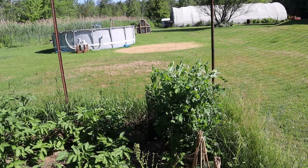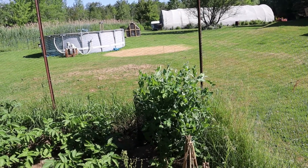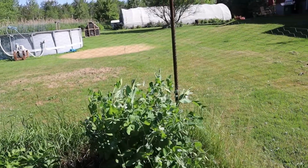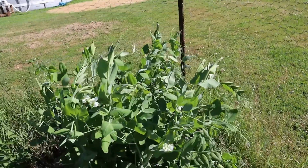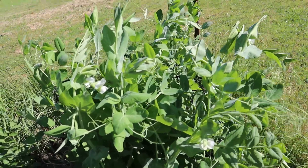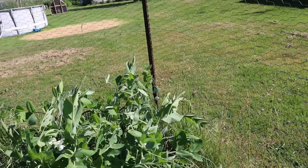Here in the corner, the peas, the snap peas, are just crawling out of their cages. Let's see if we can see, oh, I can see some blooms on them. We're going to start having some snow peas soon, which is how I pick them. I pick them flat for stir fry.